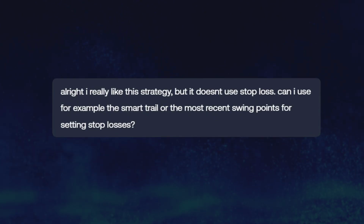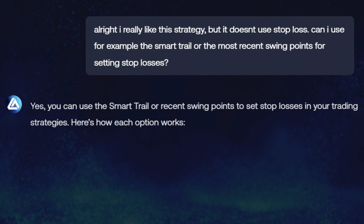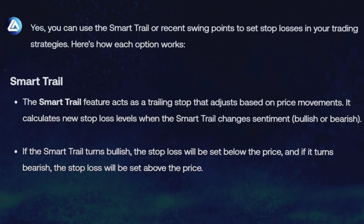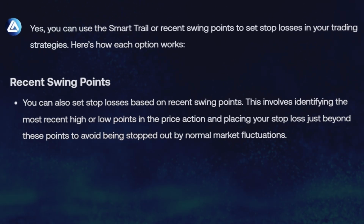Alright, I really like this strategy, but it doesn't use stop loss. Can I use, for example, the Smart Trail or the most recent swing points for setting stop losses? The AI assistant responded confidently, yes, you can use the Smart Trail or recent swing points to set stop losses in your trading strategies. This answer gave me clarity, but there was still one more thing I needed to address.